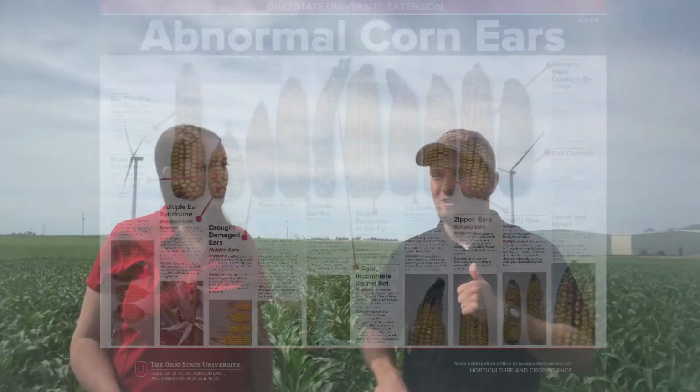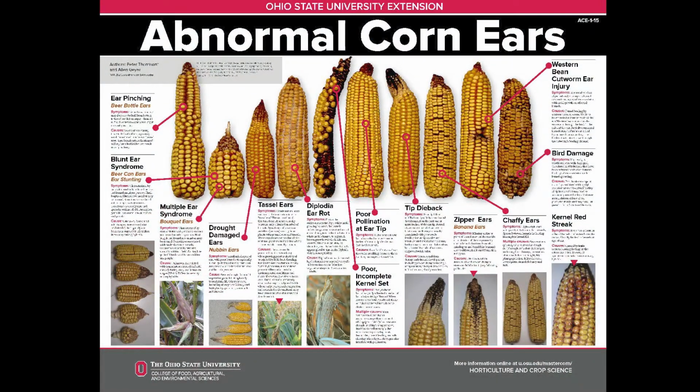Is it going to start aborting kernels? What's the case? What's going to happen? A lot of people have seen those zippered ears or uneven pollination ears where you see just a kernel here and a kernel there. Obviously we're not to that point yet, but that's the potential. If we come up to that window and we're still under severe stress and the corn's rolling and everything, those are the potential issues that we're going to be facing.